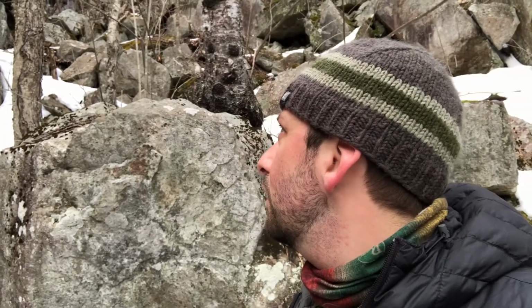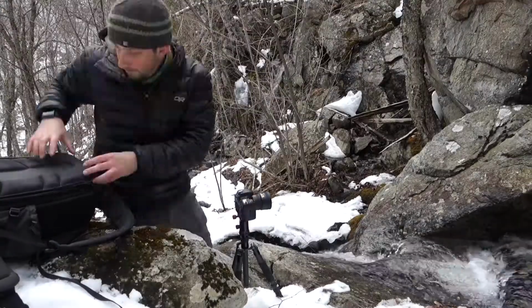But I think I'm going to go with it. I think I'm going to start with that wide shot and then see how I feel about that, and then maybe pick out one or two elements to really focus in on.